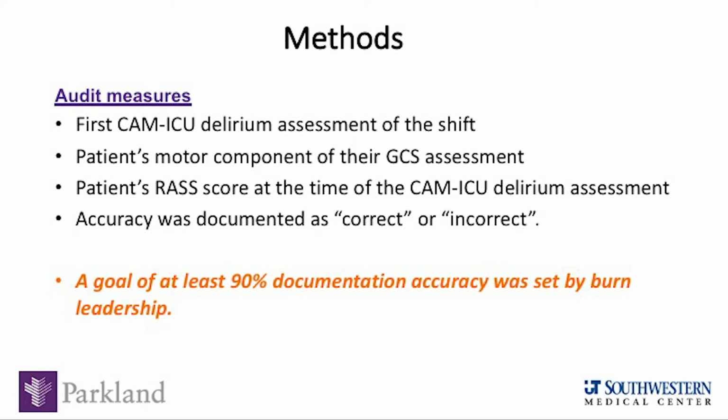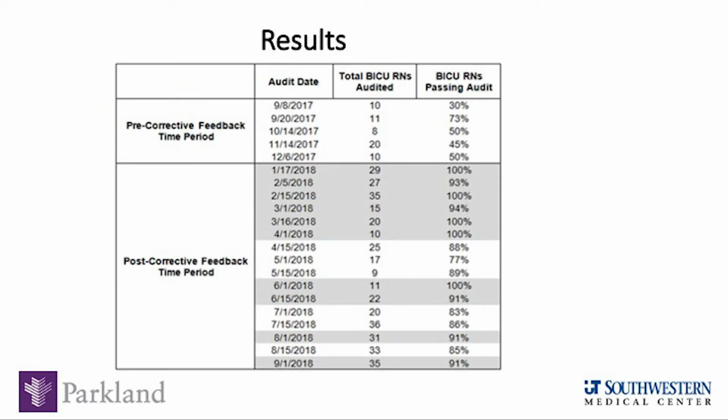So the measures, again, it was the first assessment of the shift, and what she simply looked at was the patient's motor assessment on the GCS, so were they following commands or not, and the patient's RASS score at the time of the CAM ICU delirium assessment. Accuracy was determined to be very simply correct or incorrect. And our burn center leadership set a goal of 90% documentation accuracy for this intervention. So here are the results.